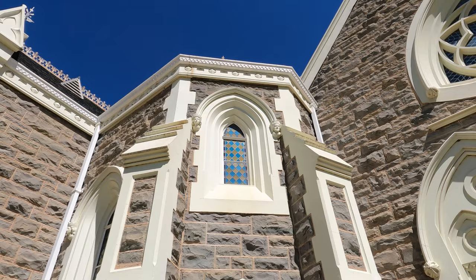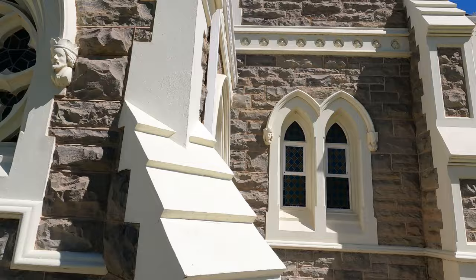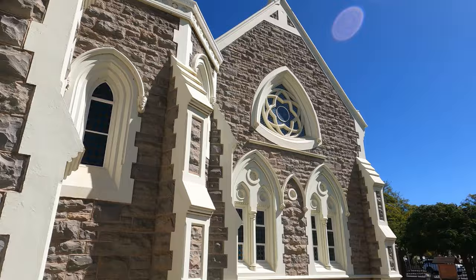And there are the queens mounted as well there. A king and a queen over there. And another king and queen. Well, they look very similar to those ones. But what an impressive exterior and interior. Groote Kerk in Graaff Reinet.